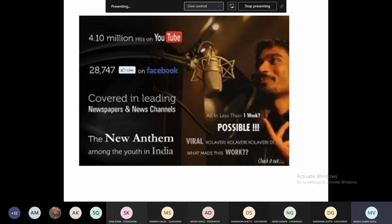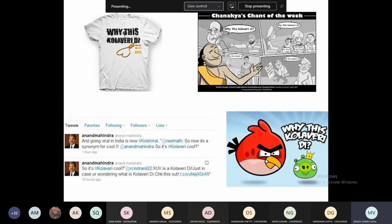So the whole idea was that they suddenly announced that this particular song was leaked from Sony Music Studios' recording studio. If you see the song, it doesn't look like a leaked song, but they created this impression that it was a leaked song. So everybody wanted to see what this leaked song was, in which Dhanush is singing. Then slowly they started showing this particular thing and they started creating memes of it.